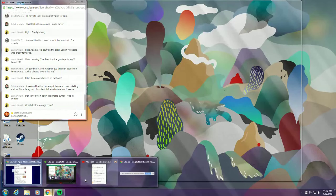Phallic symbol road in comics. Yeah. Comic crack. There's lots of the phallic symbol stuff going on in there and whatnot.